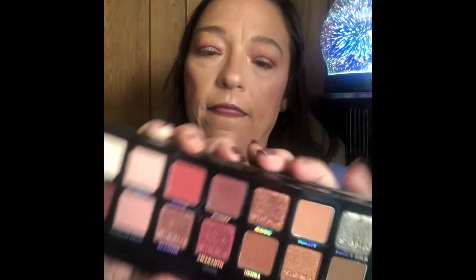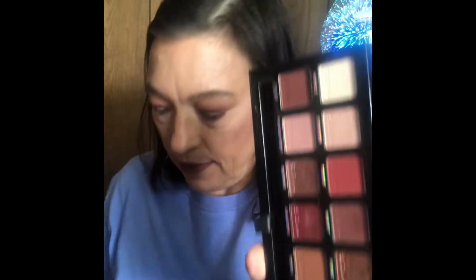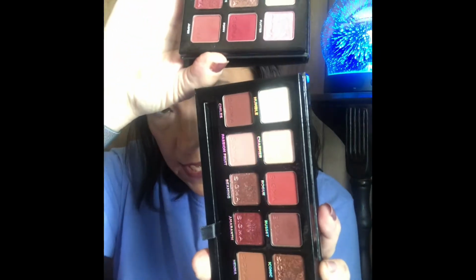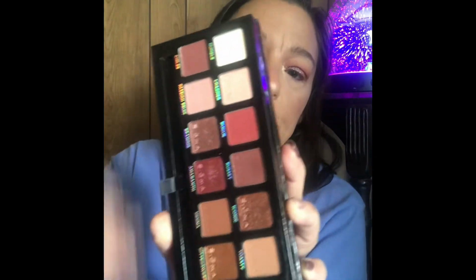Number 6 is the Sigma Warm Neutrals. This palette, I actually sat down and did a comparison with my number one, the Rosy, because there were a lot of similar tones in this. This is why this is a little bit lower, just because I use this so much. But again, this has beautiful shades. It's very complementary to this palette, or vice versa.